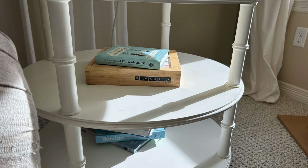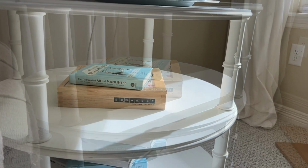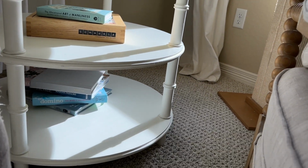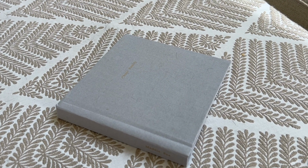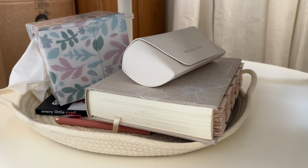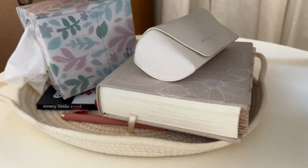Among this stack of books, there is a little photo album I made of a cat that we had that died a few years back. And I've decided to get rid of the photo album because really the sentimentality is no longer there.